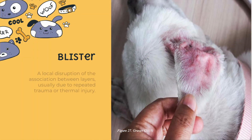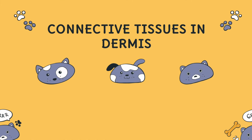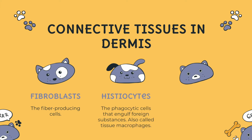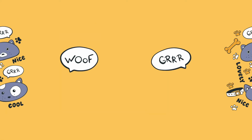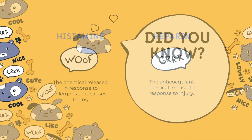A blister is a local disruption of this association between layers, usually due to repeated trauma or thermal injury. Other than collagen, the dermis also contains other connective tissue, which is composed of the following cells: fibroblasts, the fiber-producing cells; histiocytes, the phagocytic cells that engulf foreign substances, also called tissue macrophages; and mast cells, the cells that respond to insult by producing and releasing histamine and heparin. Histamine is the chemical released in response to allergens that causes itching. Heparin is the anticoagulant chemical released in response to injury.